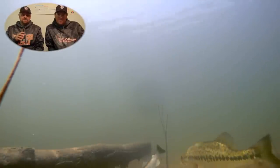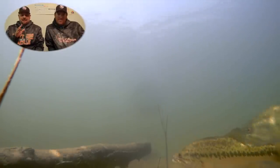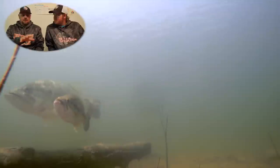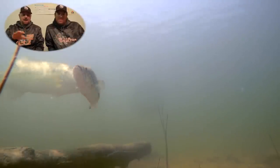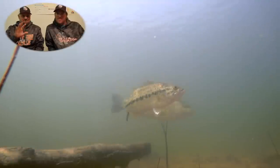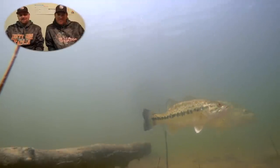This is really cool footage. Watching this, you guys will see it. It's almost like the male is not only guarding the area, but getting in between the big female. You'll see continually he will ram her. He will put his body in front of her to push her back, almost like telling her, get back. I'm taking care of this. Get back. Calm down. It's pretty interesting to watch.